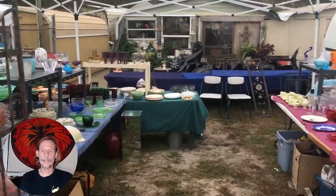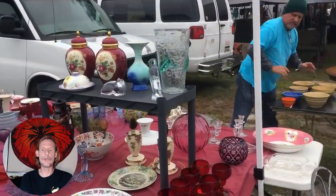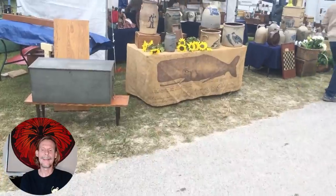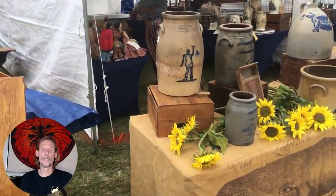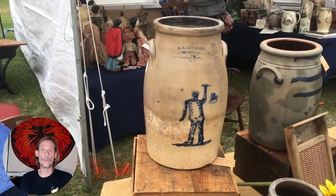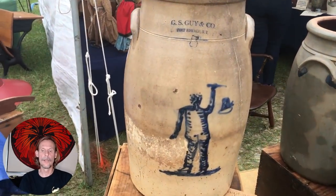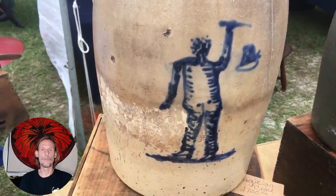This space, lots of Pyrex and Depression glass. I remember this was kind of a cloudy day, and that's why it doesn't seem brighter, but this stuff's really vibrant when you look at it in a good light. This space has really good early crockery. This one with the man on it, you don't see human figures on these very often at all. That has to be, oh, I'd say $750, just because of having this great figure in the blue slip.